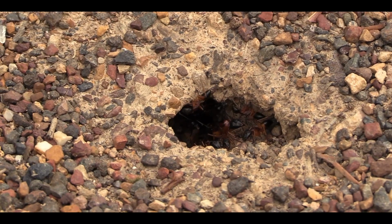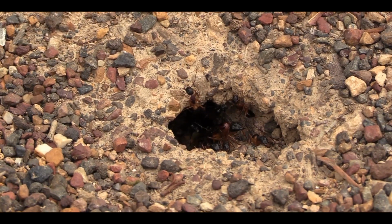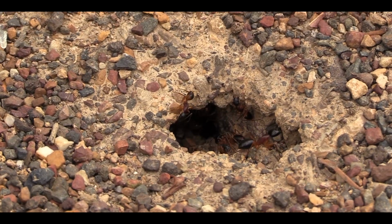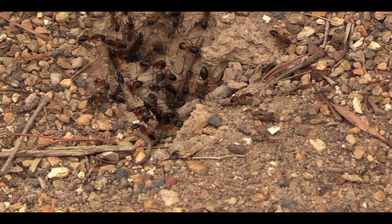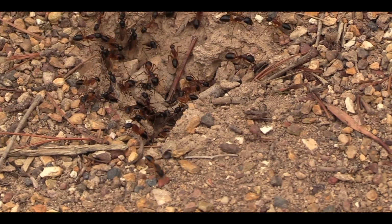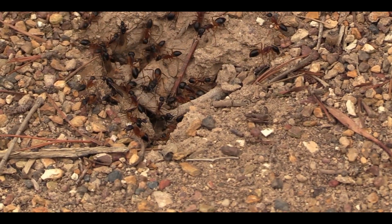Sugar ants are an integral part of an ecosystem. For one, they provide a food source for echidnas and birds. Secondly, they help distribute seeds to other parts of a forest where it is conducive to the seeds sprouting.